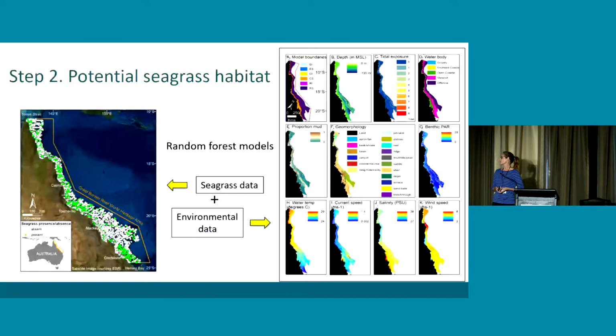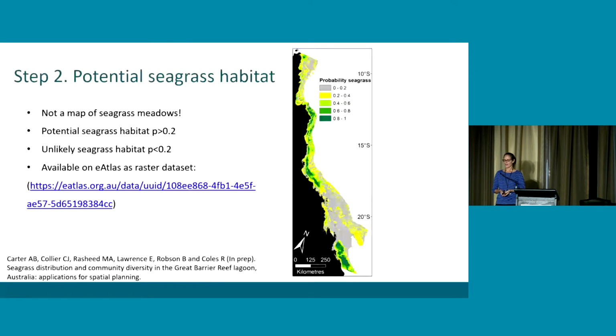The next step was to model the potential seagrass habitat. And so here we used random forest models looking at seagrass presence and absence. And then we used a huge amount of environmental variables, many of which we know are likely to impact seagrass. And so I've just got a whole lot of maps with different environmental variables there. A lot of those came from e-reefs. We also had things like depth and tidal exposure. And what that created was a model of potential seagrass habitat throughout the Great Barrier Reef.